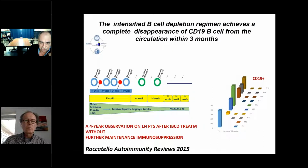We tried to examine, but this is outside the guidelines, of course, a regimen using a combination of rituximab and cyclophosphamide to treat patients with class 3, class 4 lupus nephritis, compared to a standard treatment of cyclophosphamide according to the Eurolupus scheme or mycophenolate at 3 grams a day. Note that this regimen can obtain exactly what was expected, a complete depletion of the B cells, that means, I repeat, 0 at 3 months.